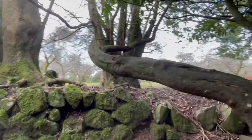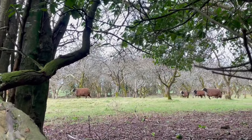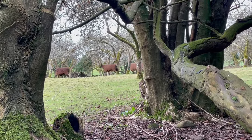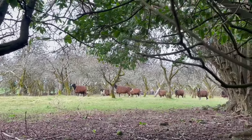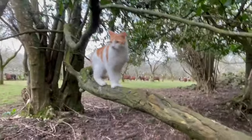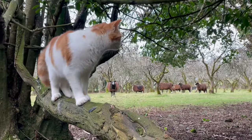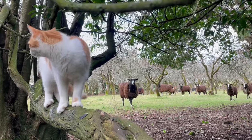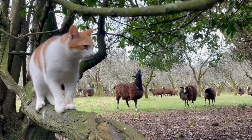So there are the sheep coming back from their feed. They're all going to the hay bale. And they're all going, what is she doing in the woods? Curious about me in the woods. Here comes Kestrel, being curious as to what I'm doing in the woods. And some more lambs.